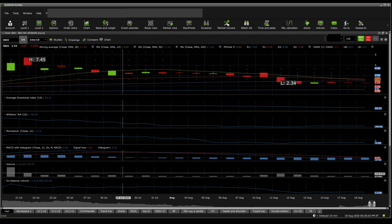I'm going to go through technical analysis and then the latest news or latest updates for this stock, and what is yet to come in terms of my expectations and how I'll play the stock.